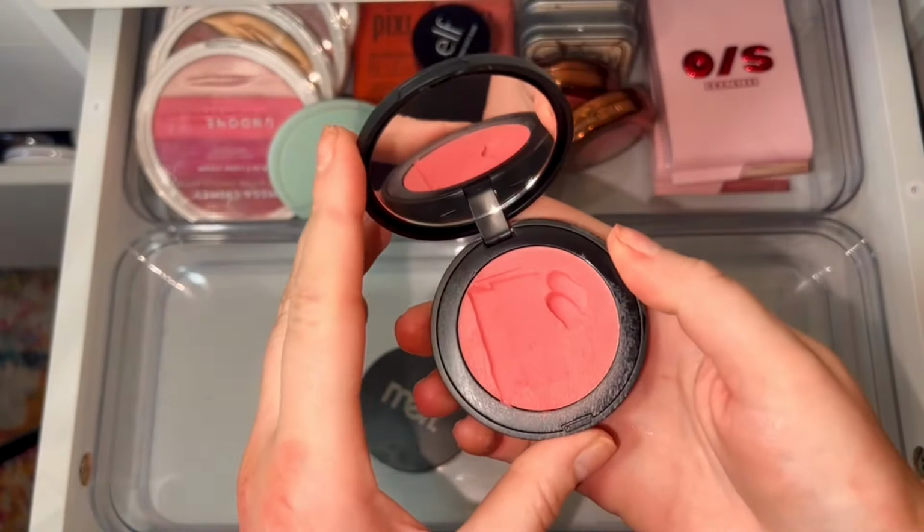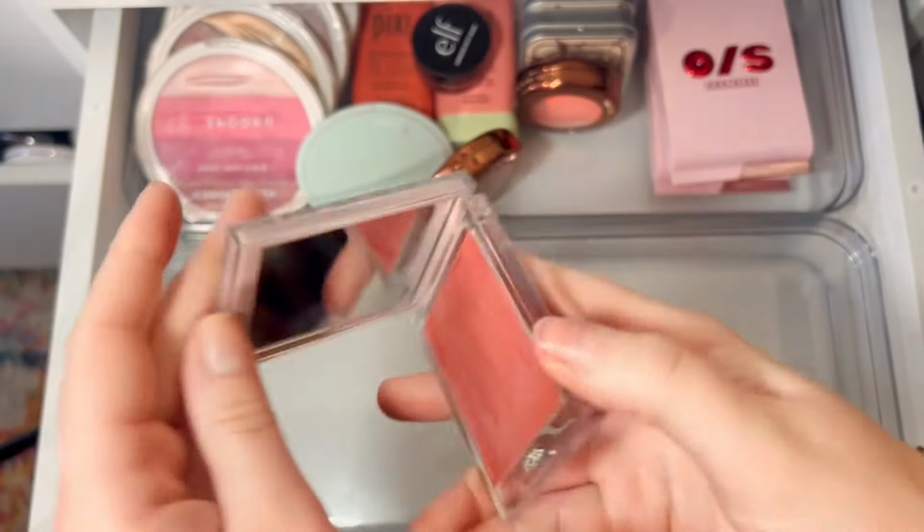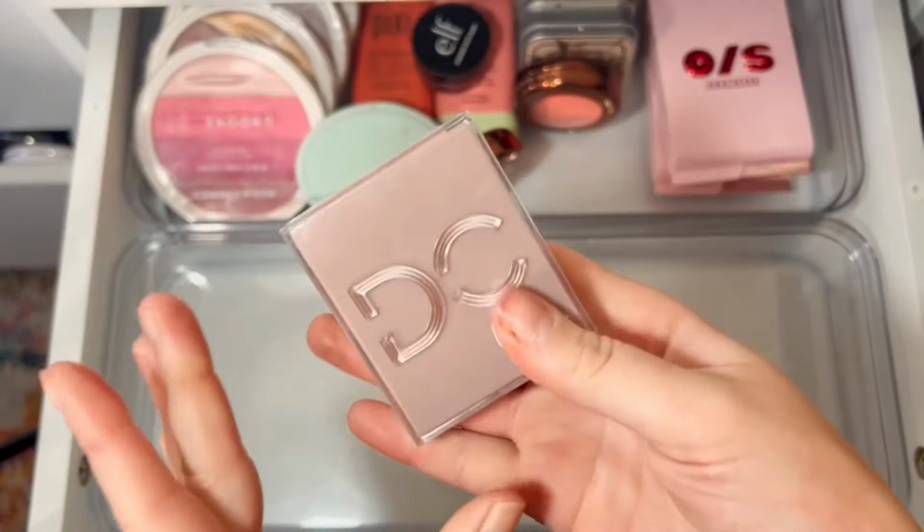I'm going to hold on to these for now. This Dominique Cosmetics Cream Blush in the shade Natural Rose I was obsessed with for such a long time. This is a me type of shade, but I don't reach for it, so this can go.